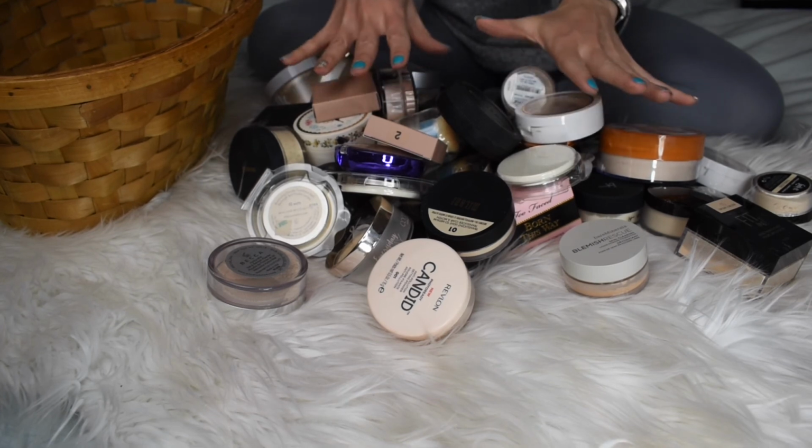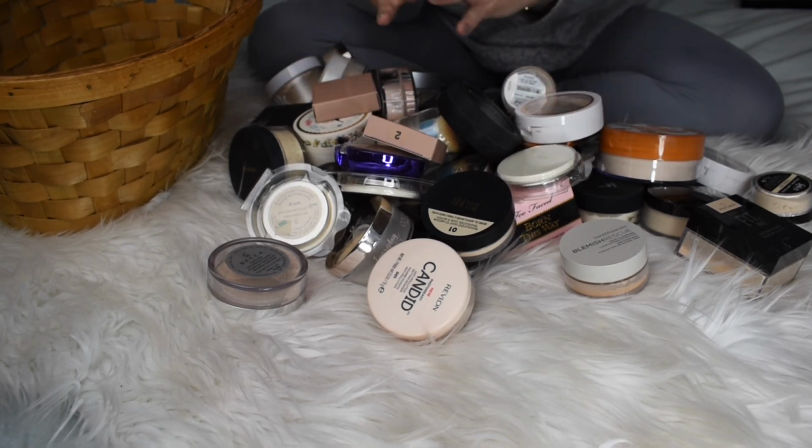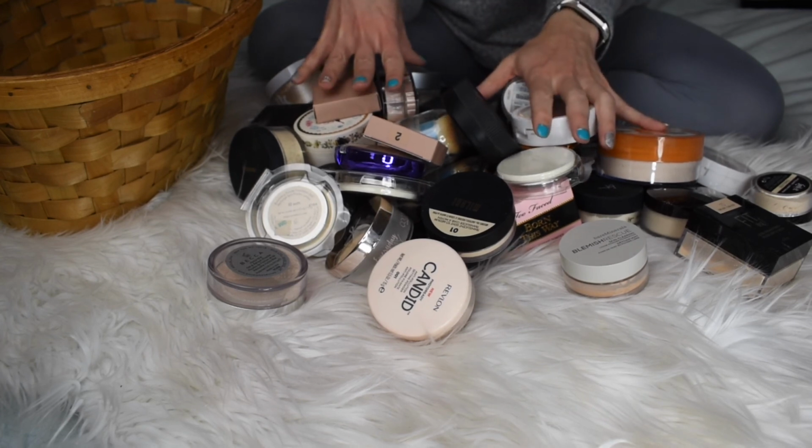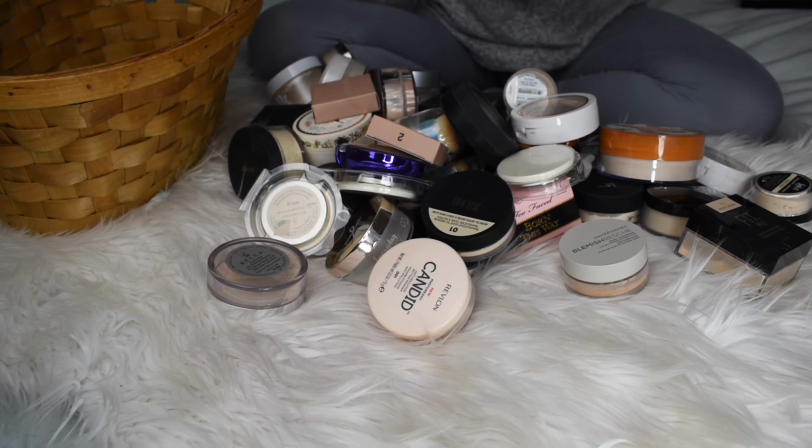I'm happy with the number that I have. I'm happy that I made a huge chunk of space in my drawer, and that I have a better idea of what all I have. So I think this was a successful declutter. I hope you guys enjoyed it. I hope you enjoyed seeing my powder collection as well.